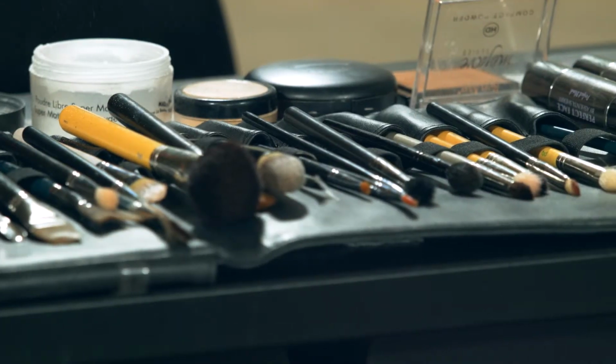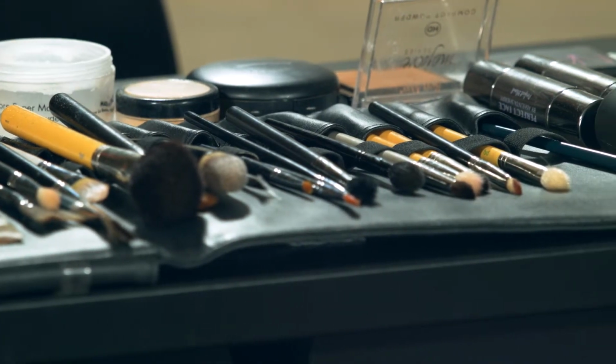We have a beautiful model, Miss Julia, that'll be demonstrating for us today what you guys at home can achieve. That's right, we're going over makeup tips that are going to make your wedding day just that much easier. So Geo, what would you like to show our guests at home today? I want to show them about skin.